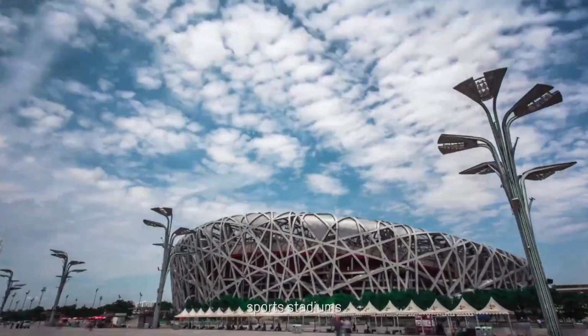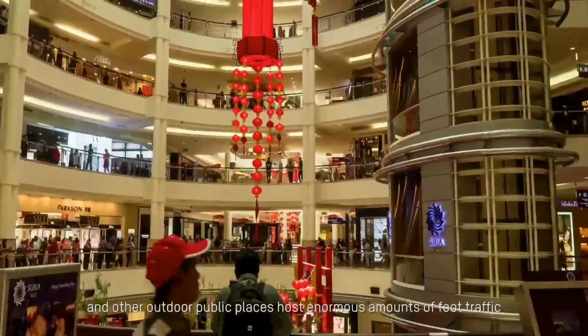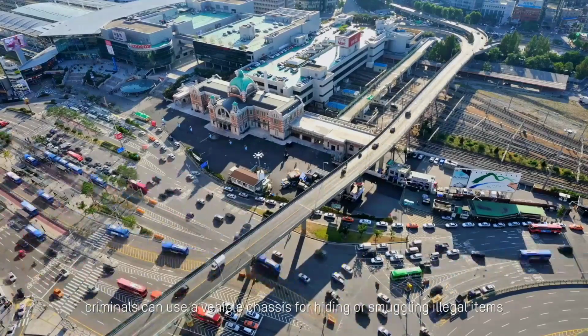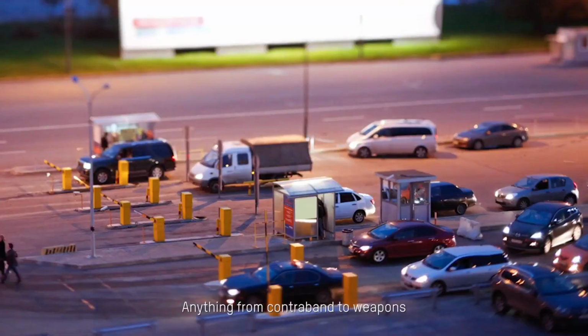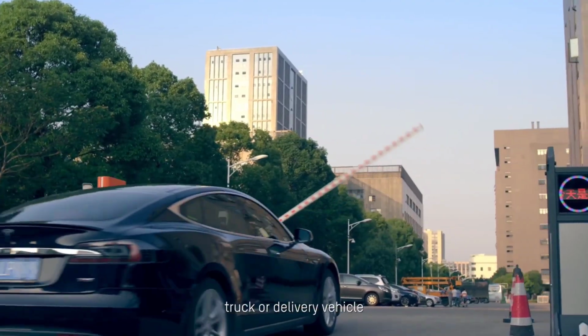Crowded airports, sports stadiums, parks, and other outdoor public places host enormous amounts of foot traffic, as well as vehicle traffic. In these places, criminals can use a vehicle chassis for hiding or smuggling illegal items. Anything from contraband to weapons could be stowed underneath an automobile, truck, or delivery vehicle.